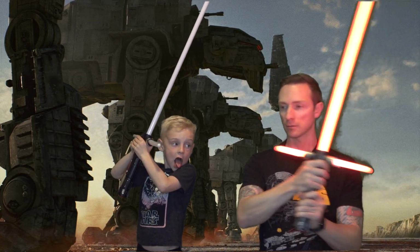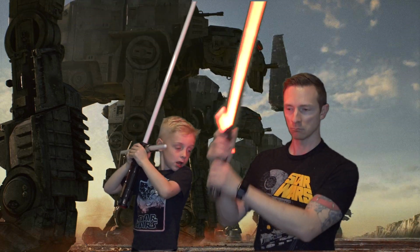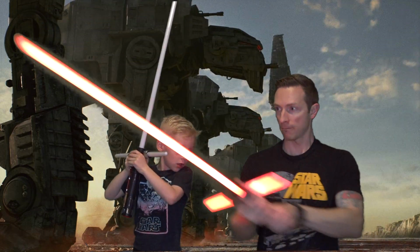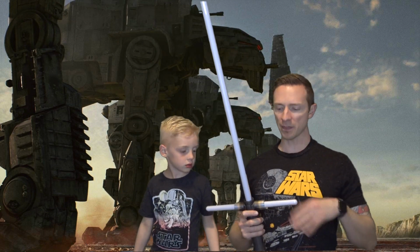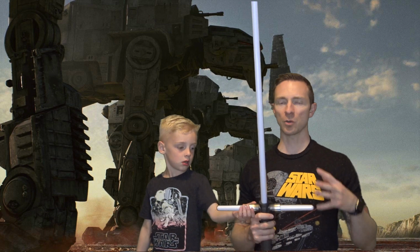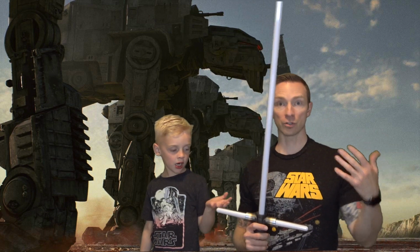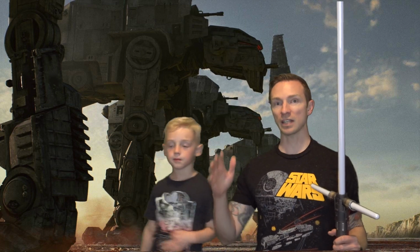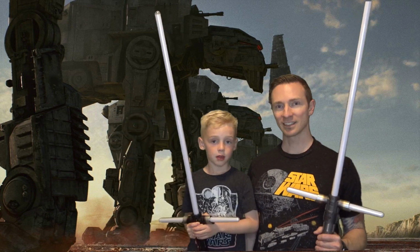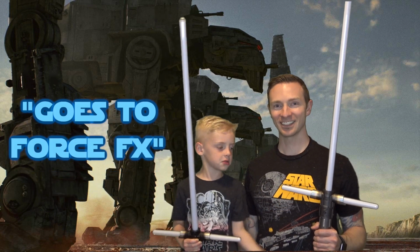Don't know why I did that. It senses almost every swing. I think there's a lot that it's having to process, so it doesn't sense every swing like the Force FX Luke or the Force FX Rey, but it still senses most of the swings and has great timing and sound effects. The point for sensitivity goes to Force FX.